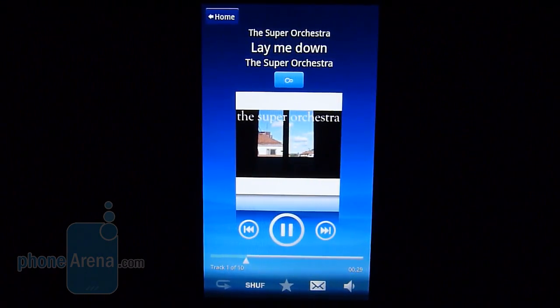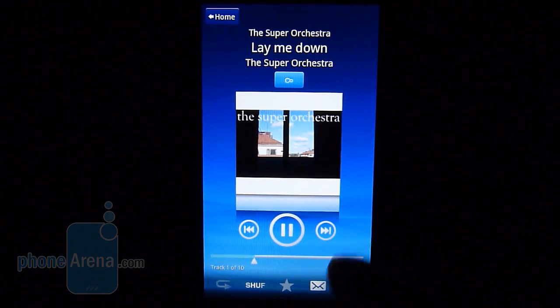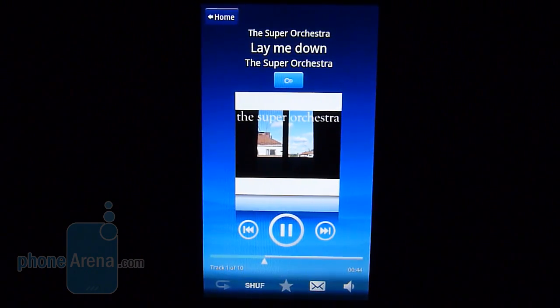The music player on the X10 is pretty much your basic one, just because it presents stuff like the album cover here, some of the track information, also on-screen controls. There aren't any visualizations or even equalizer settings, but thankfully though, the tunes from the speaker were pretty normal sounding and didn't muffle or have any distortions with it.